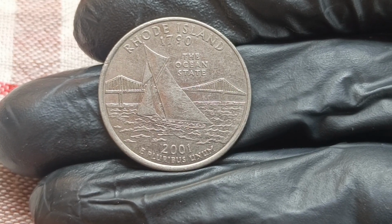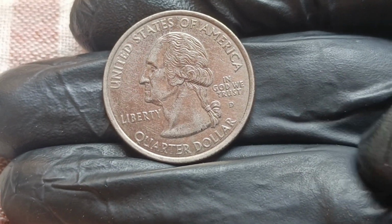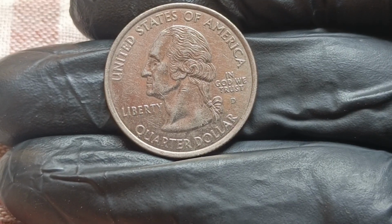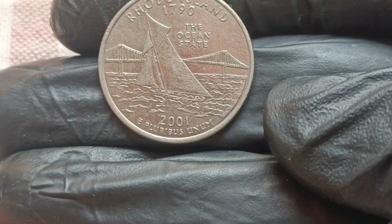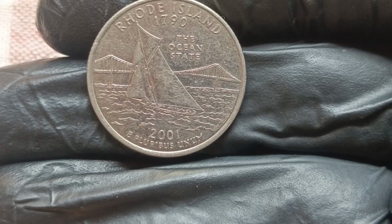Many experienced collectors search rolls of quarters from local banks because valuable coins can still be found in circulation. Roll hunting requires patience, but it is one of the most enjoyable and affordable ways to build a collection. Every roll offers the possibility of discovering an overlooked variety, a beautiful high-grade example, or even a rare mint error.